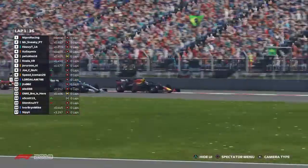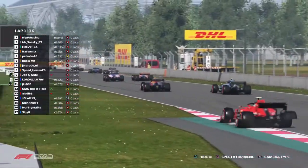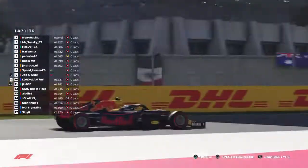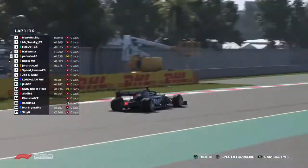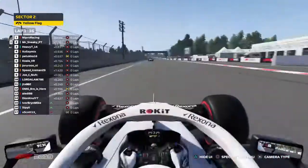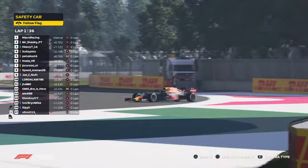As we have some more action going on here at the back. Lord Allen trying to get past JTX, and I think he's done so. The two Ferraris side by side about to come to the SH, but they decide to sort it out between them before things get messy. Yellow's in sector 2. It's Scott who's pulled off. Don't know what's happened there.